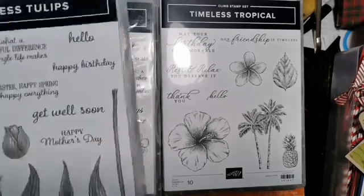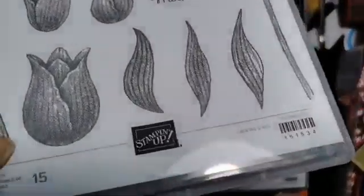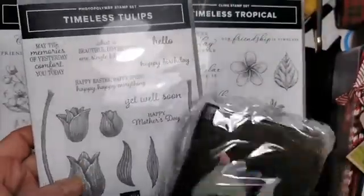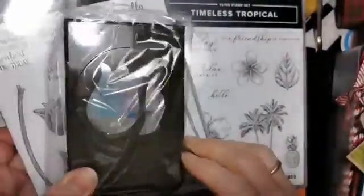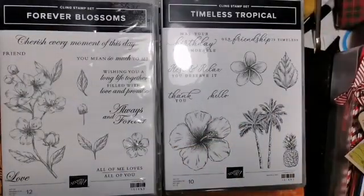Yes, so here is the Timeless Tulips, really beautiful stamp set that has some real gorgeous detail in it. We have that one in our bag on stage, but there is a punch that goes with it, so that has now been added to my collection. So we are set to go on punched out tulips.